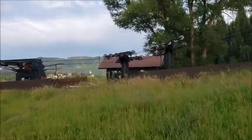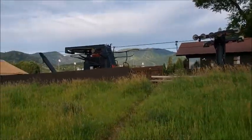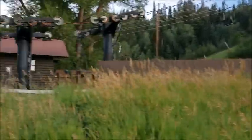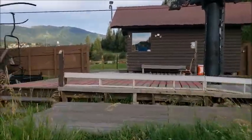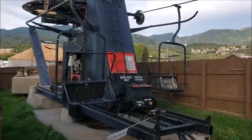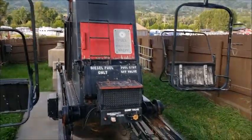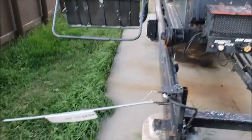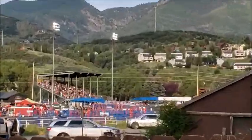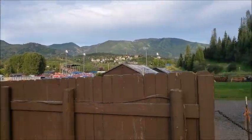This ski lift looks in better operation. Or at least, oh man, that looks so scary. These people are so fearless. It's like they got these tiny chairs and they're like 50 feet off the ground or something. Man, that's scary. Or is this still in operation? Man, it looks really rickety. Diesel fuel only. So this thing's powered by diesel. So they flip the seats up when they're not in use. Hit the stop. Man, that stadium is packed. Look at how packed that is.